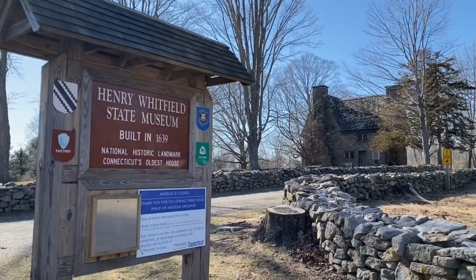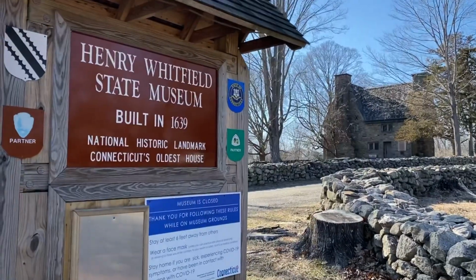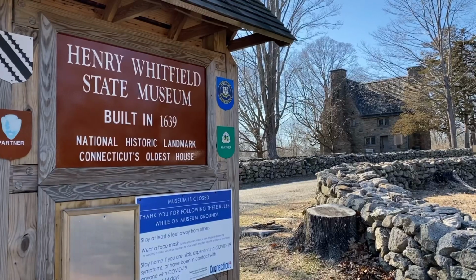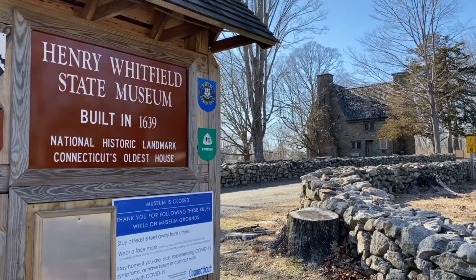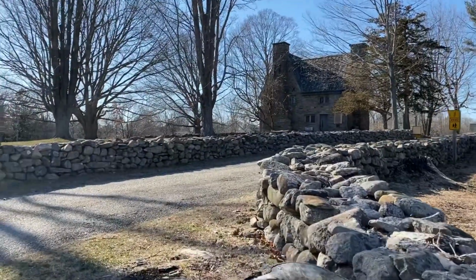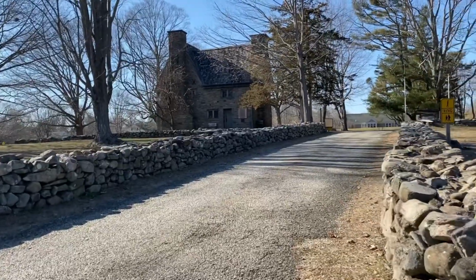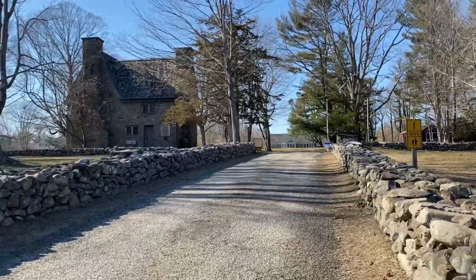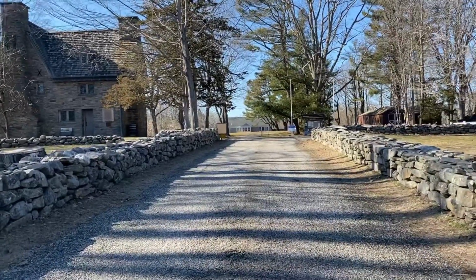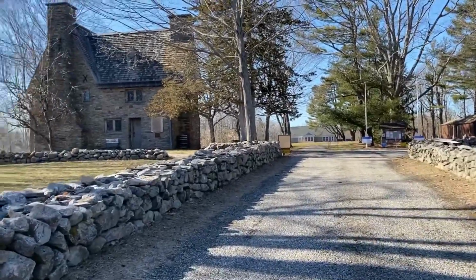All right, folks, we're at the Henry Whitfield State Museum. This is exciting. Built in 1639, National Historic Landmark, Connecticut's oldest house. That's pretty old for us Yankees. So even though the museum is closed, I'm gonna do my best to check out the grounds, the architecture, look up the history, and maybe take a peek inside as well.